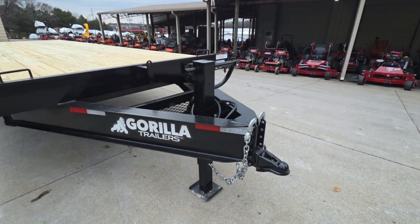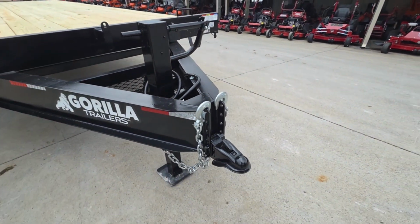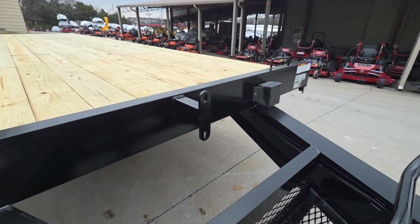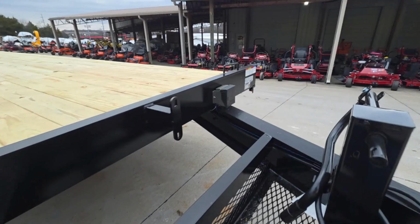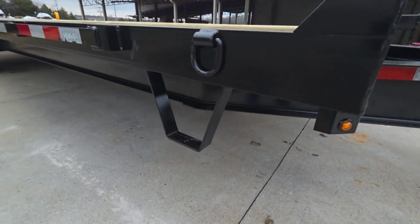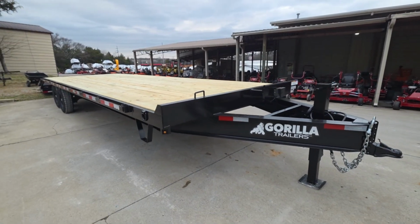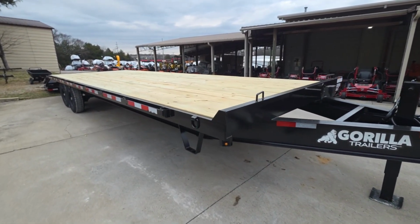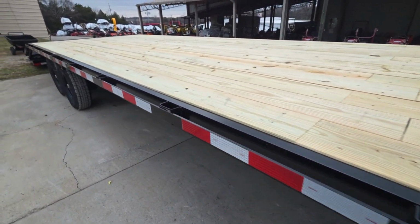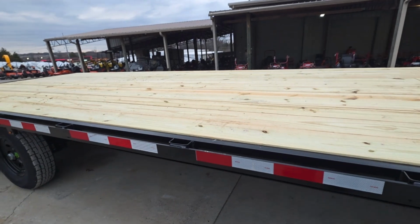At the front we do have a heavy duty jack as well as your chain basket, breakaway cable, safety chains, and bumper pull hitch. This trailer does have a front tire mount, the breakaway box. This trailer does have step up tie down points and handles at the front of the trailer. There is a heavy duty I-beam frame as well as stake pockets along both sides of this equipment trailer. There is pressure treated wood flooring.